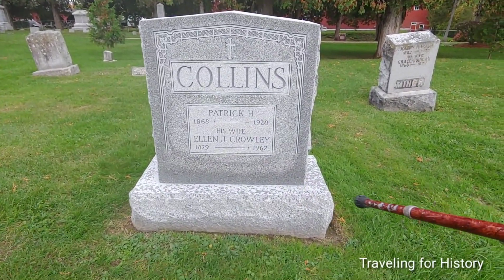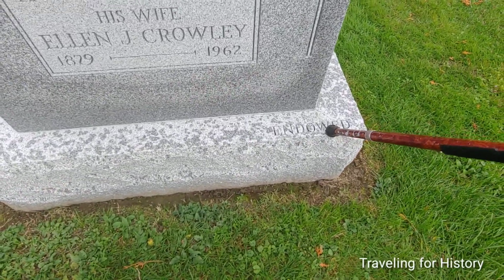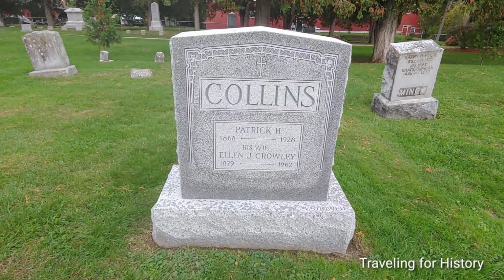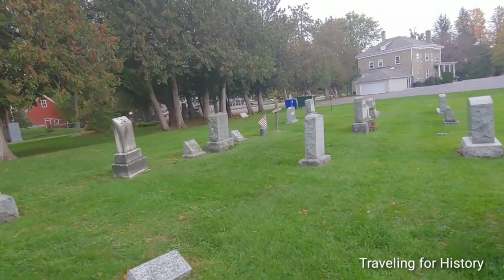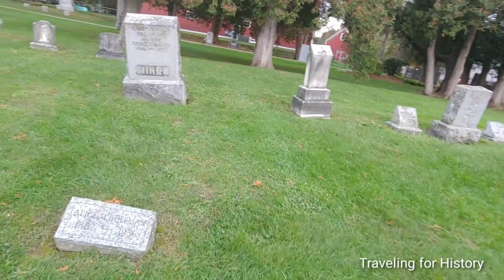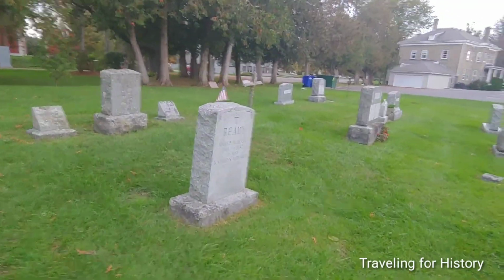So when you see endowed on a marker, it means perpetual care. What I can say about perpetual care, don't pay extra for it. They're going to cut the grass anyway, or not. They're not going to fix your headstone if and when it breaks or falls over or what have you. So really, just save your money.